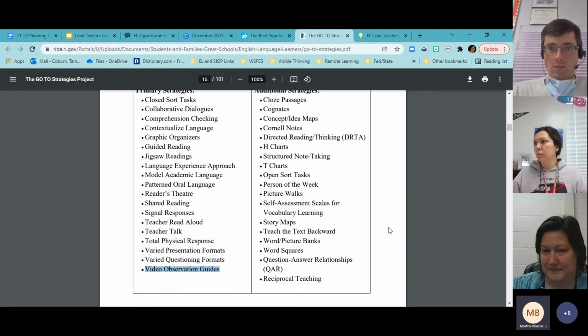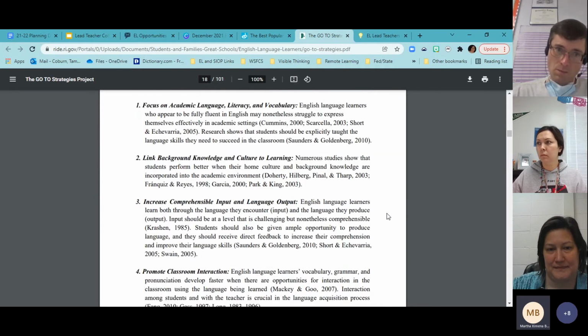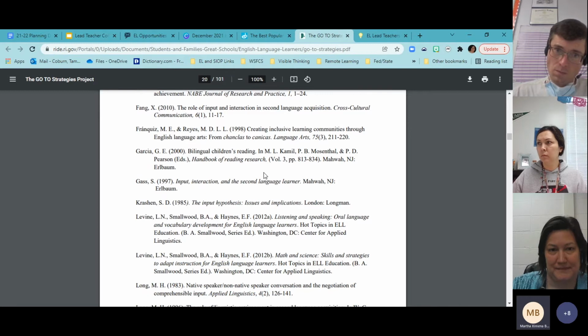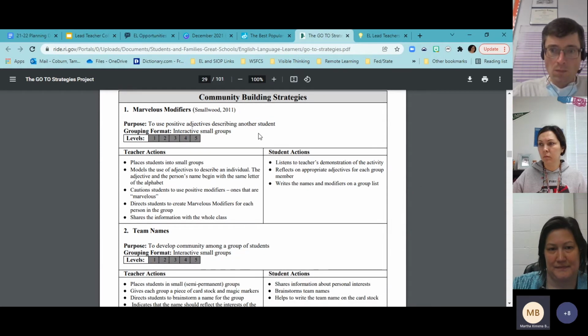If we continue scrolling down to page 14, there you have the strategies for the last principle. This booklet presents 78 research-based strategies that are considered best practices to teach English learners. If we jump to page 29, just to see the format of the activities, each activity is individually represented. It has 2 column charts for each activity, describing the teacher's action and the student's action, as well as the language proficiency level, the teaching and learning purpose, and the classroom setting for the activity.